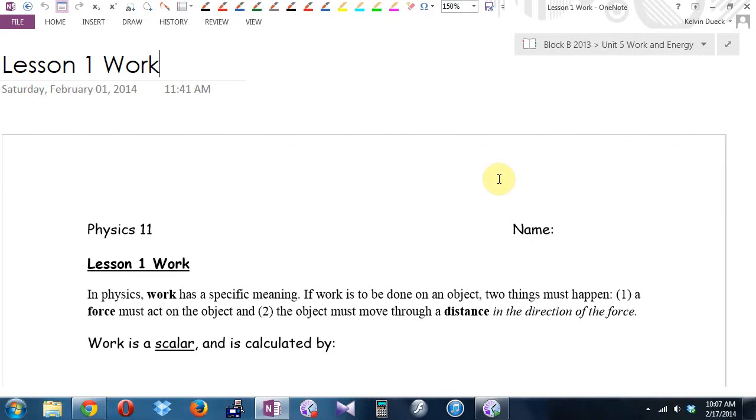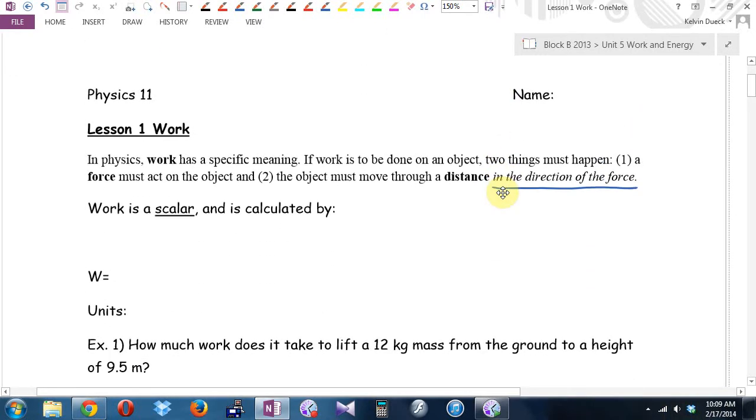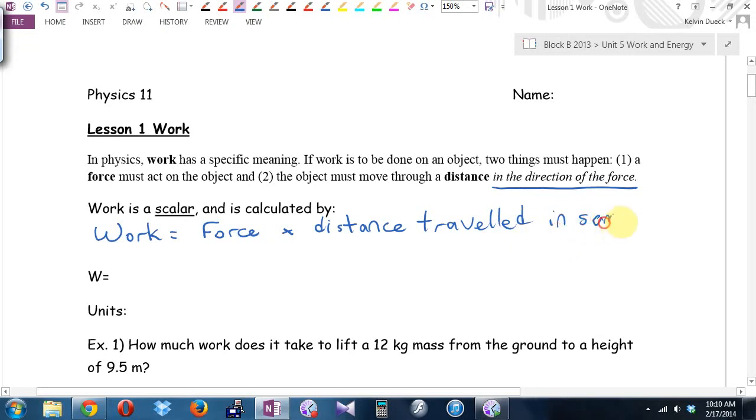So the first thing I want to impress upon you is if an object isn't moving, no work is being done. But there is a second key as well. The work and the force must be in the same direction. So, work is a scalar, and it's calculated by the force times the distance traveled in the same direction as the force.